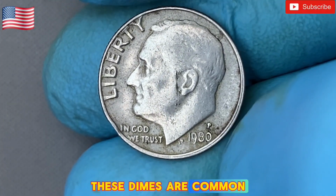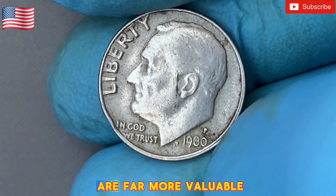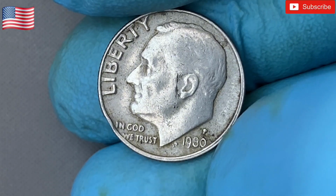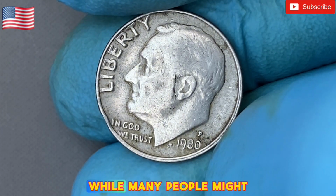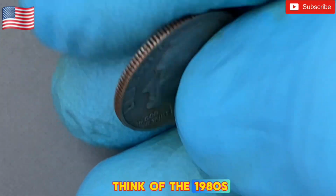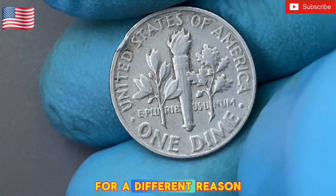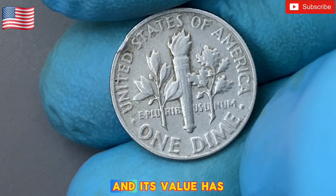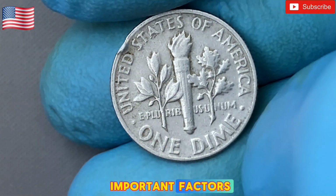These dimes are common in everyday transactions, but as with all coins, some years and mints are far more valuable than others. So why is the 1980P Roosevelt dime so special? While many people might think of the 1980s as a decade of excess, this particular coin became valuable for a different reason. It is rare, and its value has skyrocketed over the years due to a few important factors.